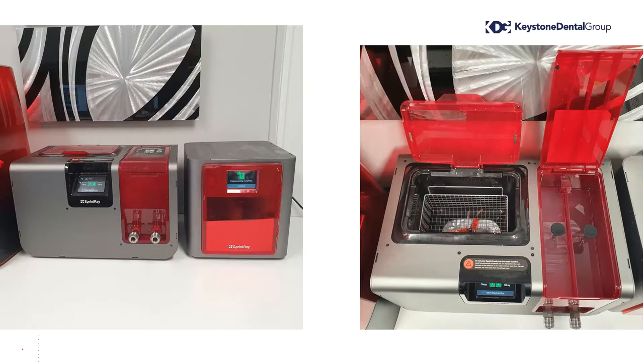Then we have our cleaning units and curing units, and this makes it easier to go ahead and clean and cure while we're doing this, because I don't want to do this, and my partners don't want to do this. I want my staff to do it. And I talked about using a virtual technician, which means I don't need to have a technician in my office. I can take a dental assistant, and they can be very rapidly trained to go ahead and do all of this.